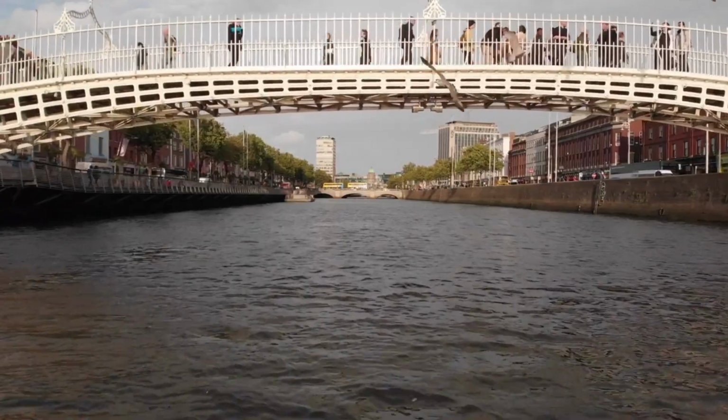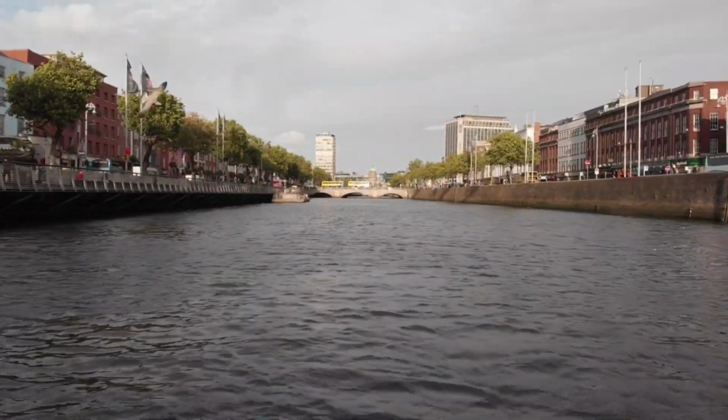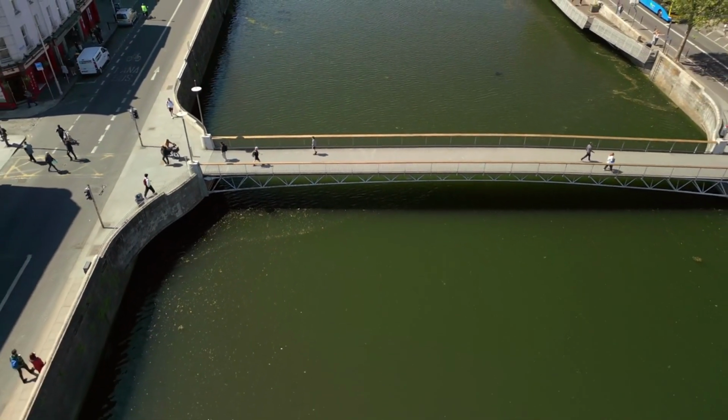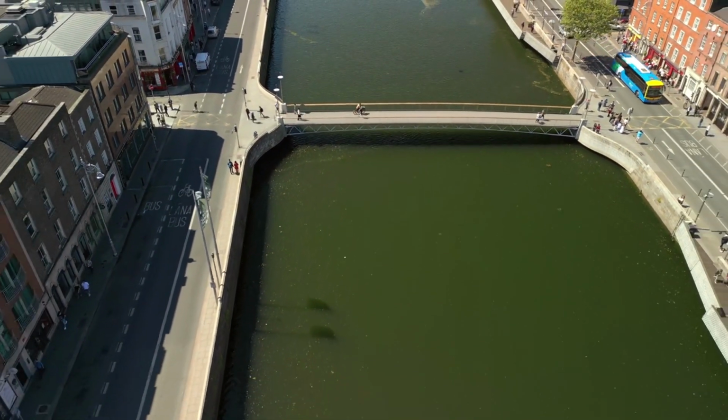Today, it carries thousands of pedestrians each day and remains a symbol of Dublin's history and charm. Its timeless design and central location make it a beloved feature of the city's cultural and architectural heritage.